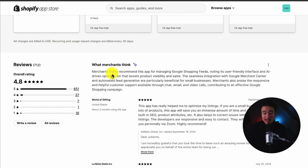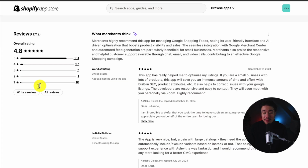In terms of reviews, it's sitting at an excellent 4.8 stars with 650 plus 5-star reviews. Merchants highly recommend this app for managing Google Shopping feeds, noting its user-friendly interface and AI-driven optimization that boosts product visibility as well as sales.